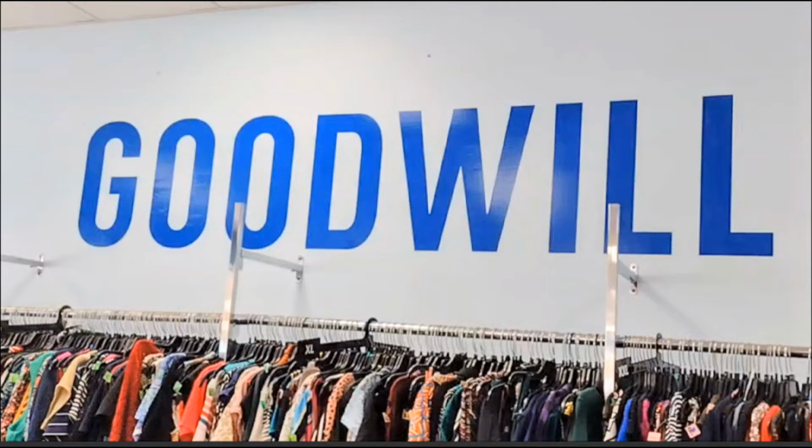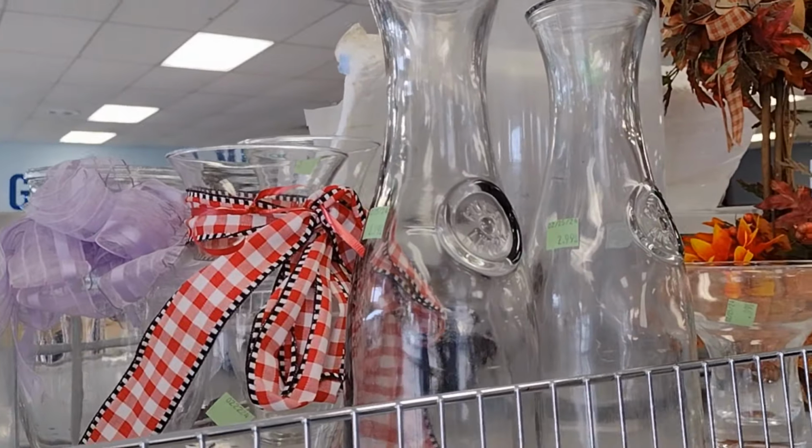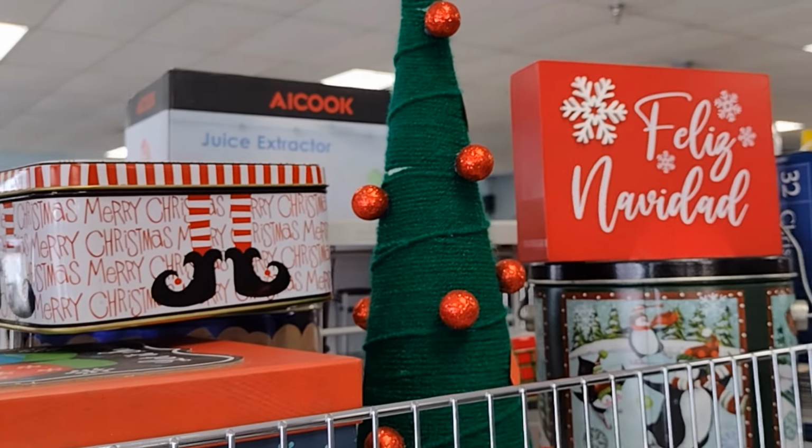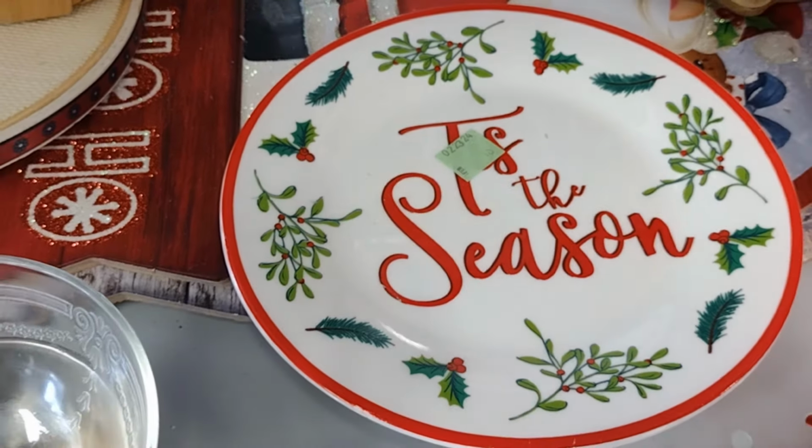Hey guys, today we are in London, Kentucky. We are inside their Goodwill. Now this is possibly the smallest Goodwill we have ever been inside, but we quite often find some really nice items here and we wanted to bring you along with us.